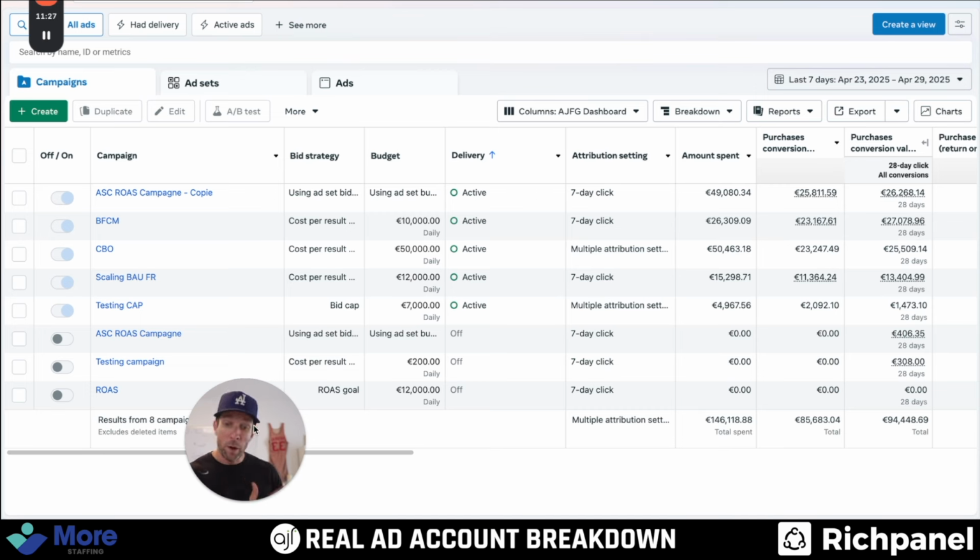What I really want to avoid all the time is actually turning off individual ads that are really high spenders. If you're turning off lots and lots of ads in an ad account because you think, oh, high spender, not hitting my target, that's where I think you get into trouble. If you're doing that constantly, then something is probably wrong.